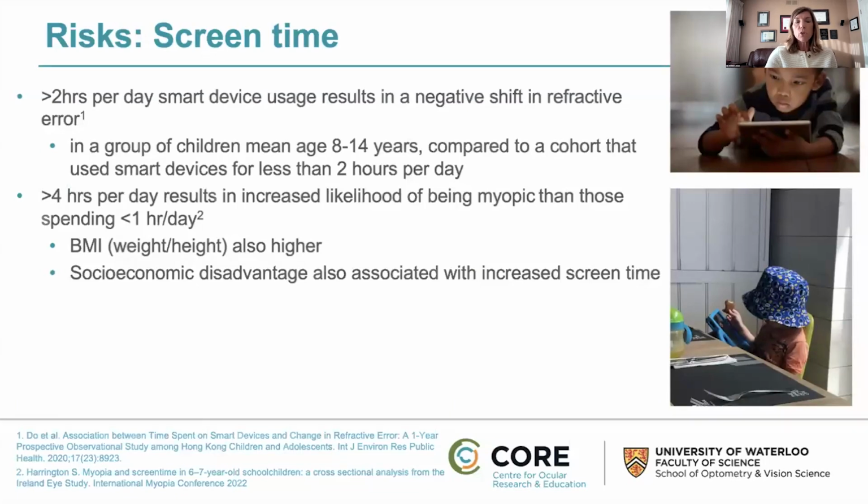We know that our children are on digital devices way more than they ever were in the past. And there's some good evidence that those children that spend more time on screens are more likely to be myopic than those that spend less time. There's a couple of studies here, one out of Asia and one out of Europe. The European one showed greater than 4 hours a day of screen time increased the likelihood of being myopic, compared to those children spending less than an hour. And of course, it's not that the screens are emitting something that is creating myopia. It's that fixed working distance for extended periods of time.